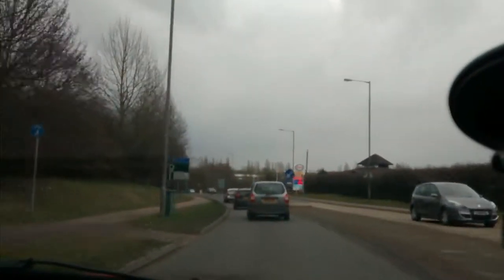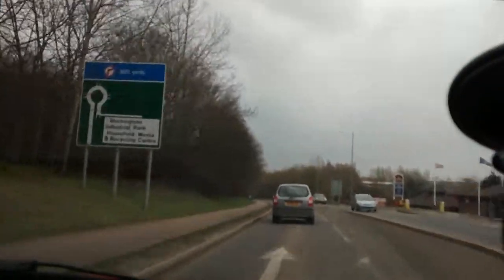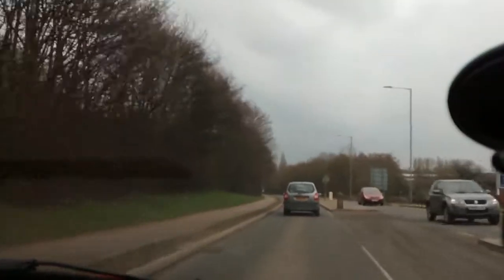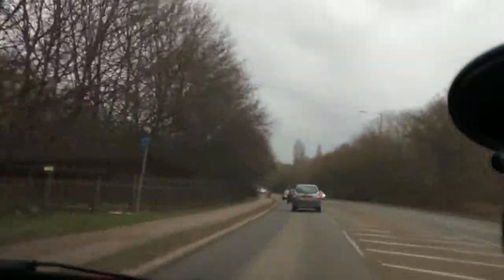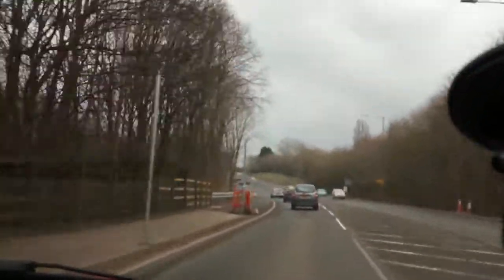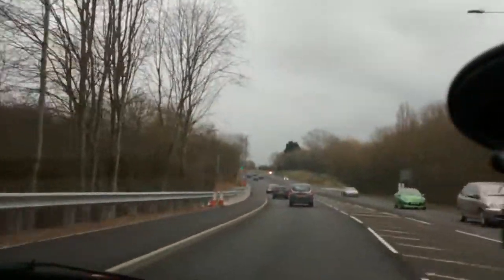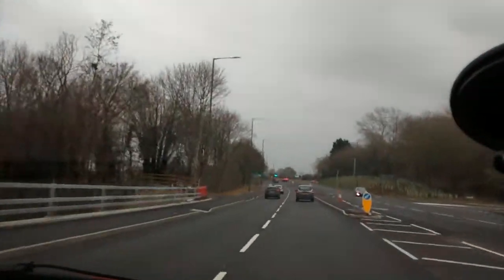Let's see, going straight on we've done. Going left, again, is not that difficult. And I've done the turning right. What I'm concerned about here is if I do the straight on but in the middle lane, which is where I can go. So I can go in the outside lane here.